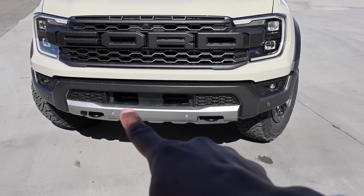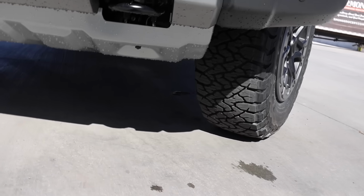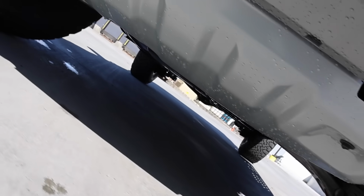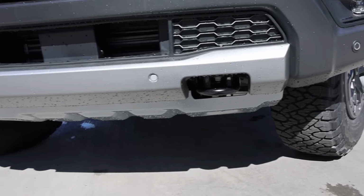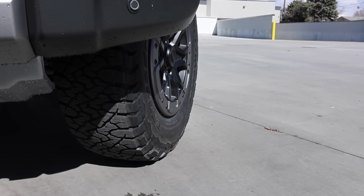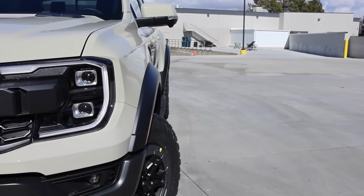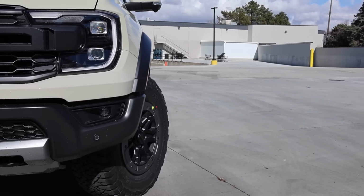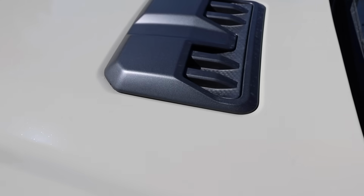You have a little bit of silver trimming down below, recovery loops right there. And check out those huge skid plates down below. Active grille shutters, great ground clearance, and they kind of give you a cutout on the front here too. And check out that wide stance with the fender flares. Very good looking truck. On the hood, you have these vents right here. I noticed that this one's actually popped up a little bit.